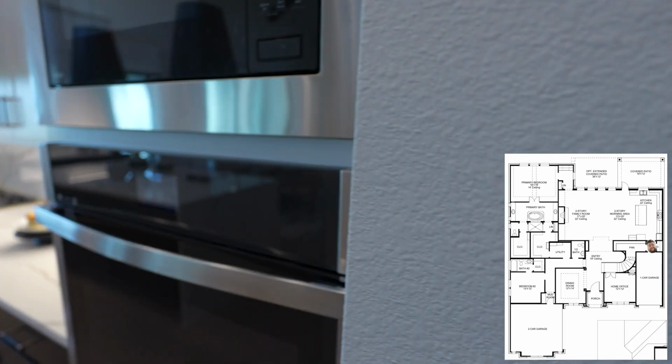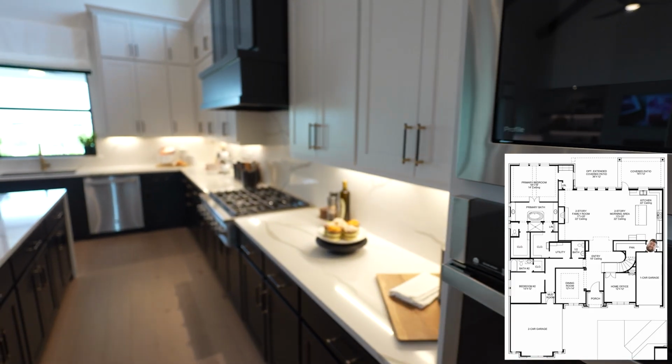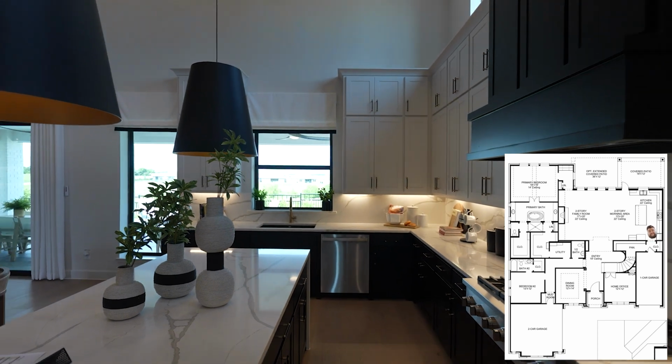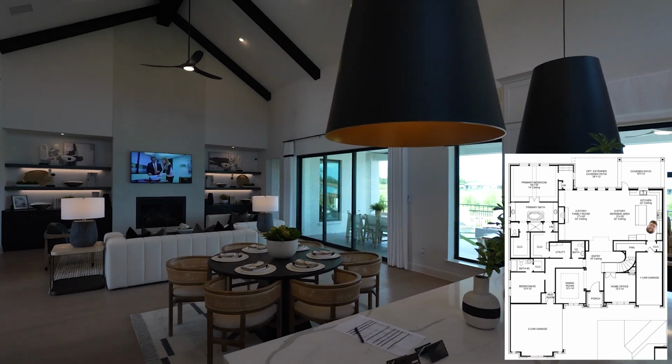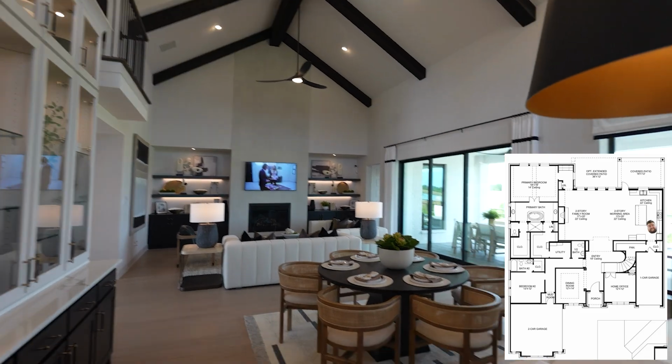Okay, and then extra closet space. One more time for the kitchen. And the beams. Listen, I don't know what the beams cost as an upgrade, but I would do it. Or price it out to do on the secondary market.